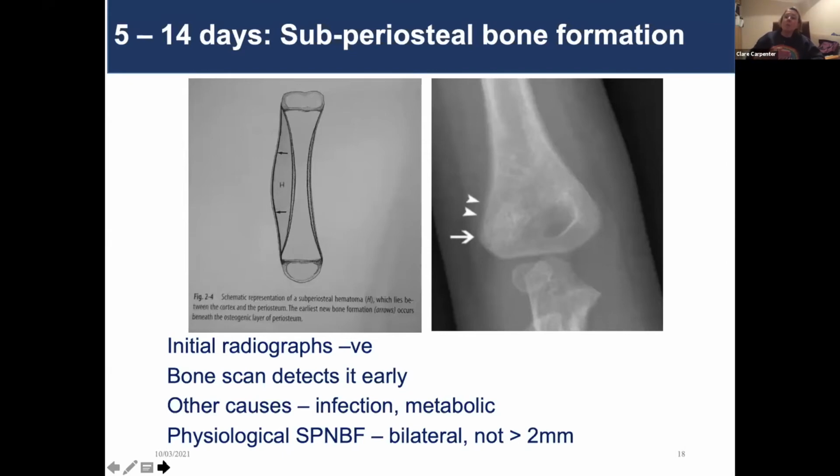So repeating either an X-ray or the skeletal survey may give you an indication of inflicted injury. But again, it's not specific. We see subperiosteal bone formation in response to bone trauma in a number of conditions, including infection, some metabolic conditions. And again, it is known to exist as a normal physiological phenomenon in neonates and up to the age of 5 months.